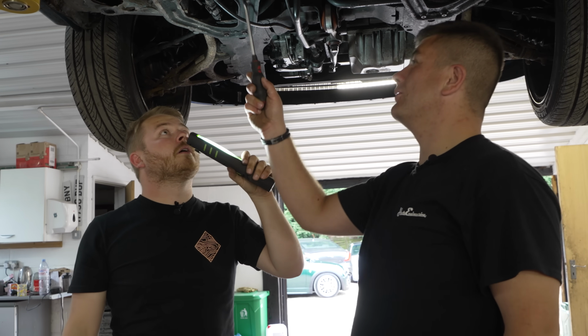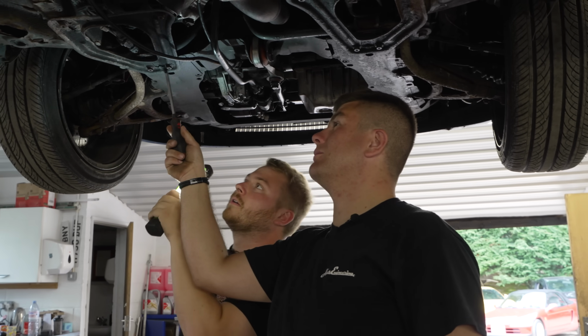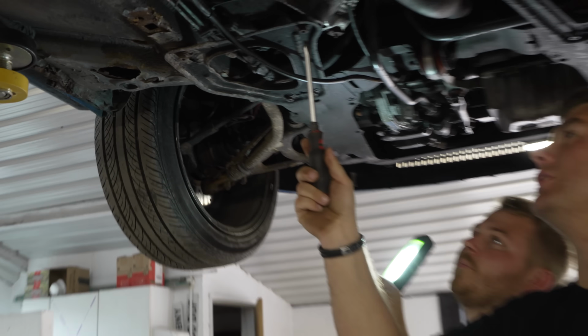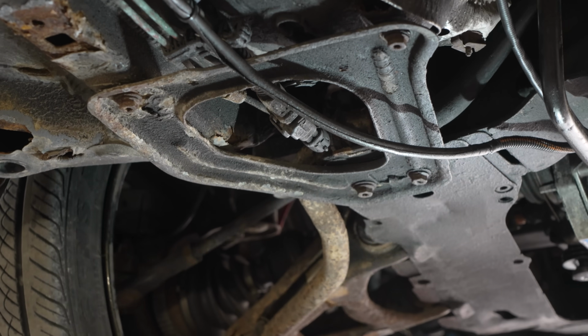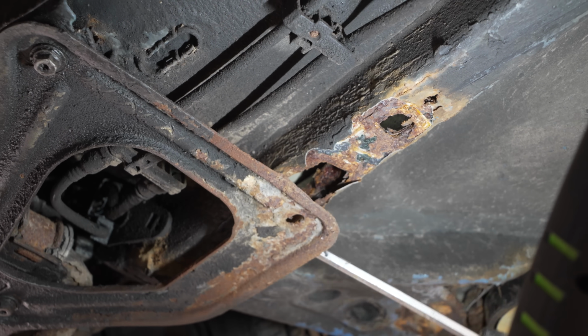So this is a mount that supports the subframe. So this is the subframe here. This is a mount and it bolts it to the chassis there and there. Well, if we look here, it's bolted there, but not here.